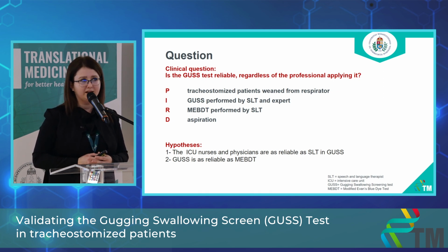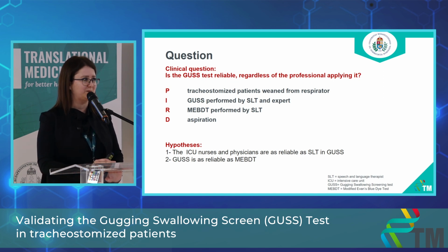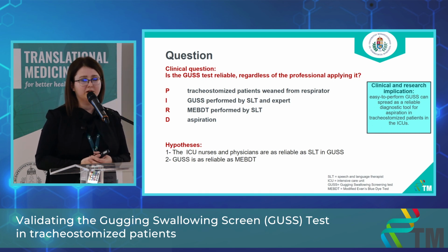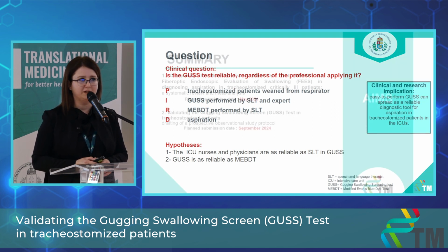The index test is the GUSS test performed by the speech therapist and expert. The reference test is the blue dye test performed by the speech therapist, and the diagnosis is the aspiration. Our hypothesis is that intensive care nurses and physicians are as reliable as speech therapists in GUSS, and GUSS is as reliable as the blue dye test. Our clinical and research implication is that easy to perform GUSS can spread as a reliable diagnostic tool for aspiration in tracheostomized patients in the intensive care unit.